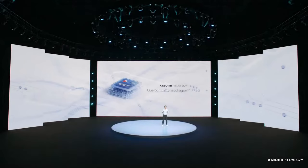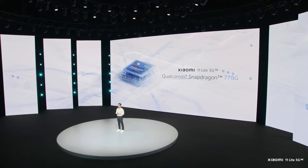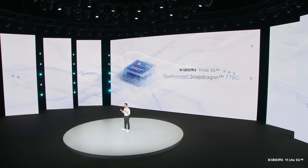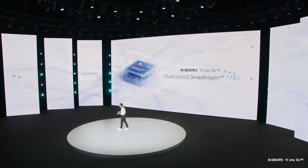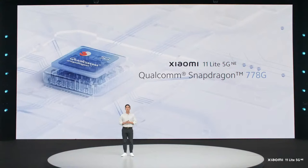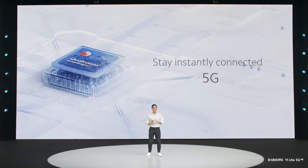Powering what you just saw and all the amazing features on this phone is the Qualcomm Snapdragon 778G. This processor is power efficient and more than capable of handling heavy tasks smoothly. You can switch between your social media apps instantly, play games, take perfect photos as you're on the go with speed and style. Its ability to connect to 5G speeds will also guarantee you won't fall behind the trend.